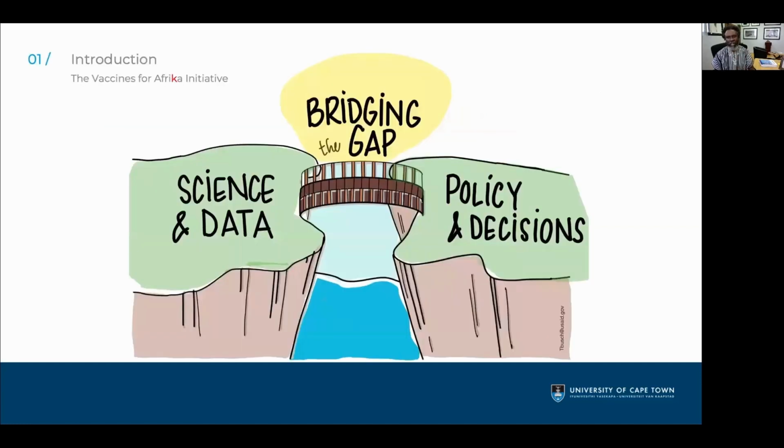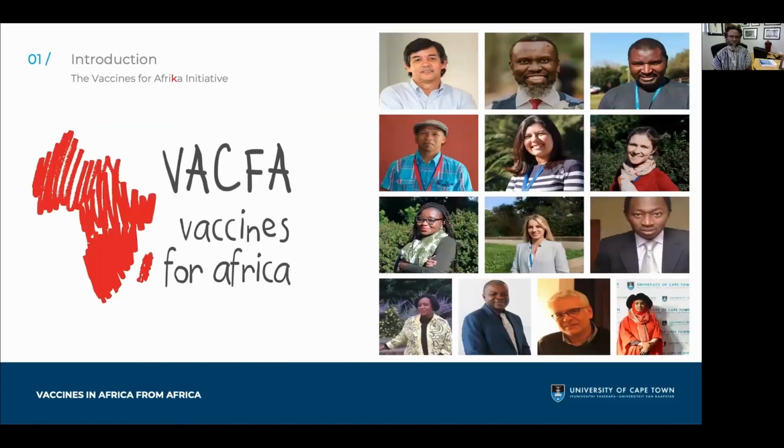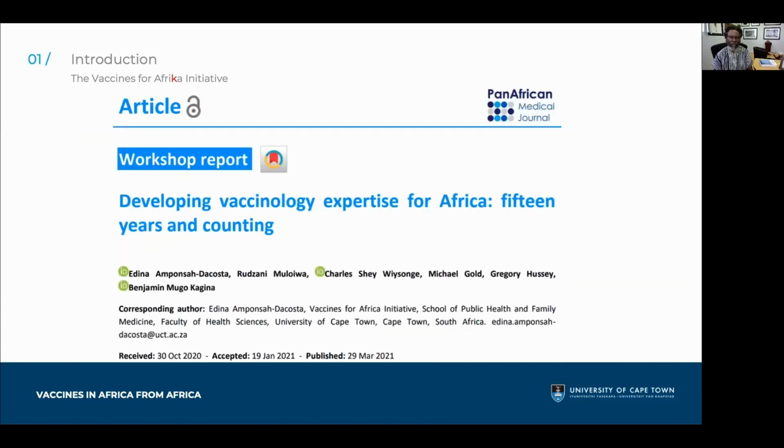It becomes immediately clear that there's a chasm between science and policy that needs to be bridged. The Vaccines for Africa initiative was created specifically to bridge this chasm. This academic group was founded in 2009 under the leadership of Emeritus Professor Gregory Hussey. It is located in the Division of Epidemiology and Biostatistics in the School of Public Health and Family Medicine within the Faculty of Health Sciences of the University of Cape Town.